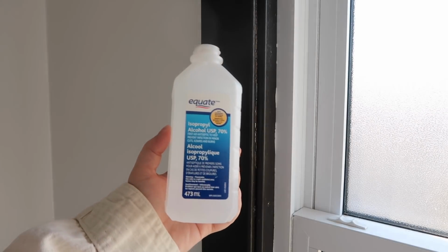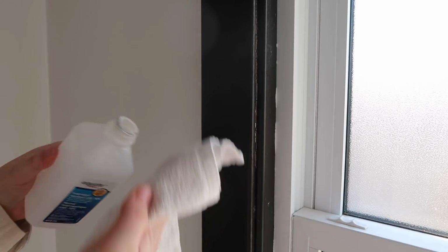So first thing I want to know about this room is this black paint oil-based or latex? Because if it's oil-based, we have to literally do something totally different. This is what I'm using, alcohol, and you can get a cotton swab or an old rag. This is how you tell if paint is oil-based or latex-based. So I'm gonna take this and I'm gonna rub it on here. If the paint comes off, it's latex, but if it doesn't come off, it's oil.